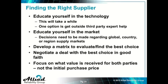Some of the supply relationships that I've been involved with have lasted 10 to 15 years. As an example, I've had some that lasted 3 years, and it didn't work, and we're on to partnership 2.